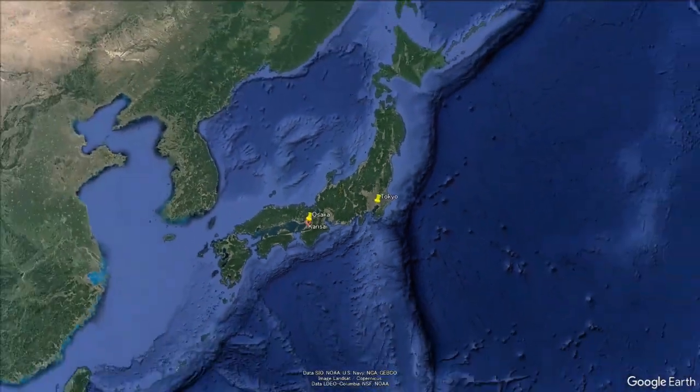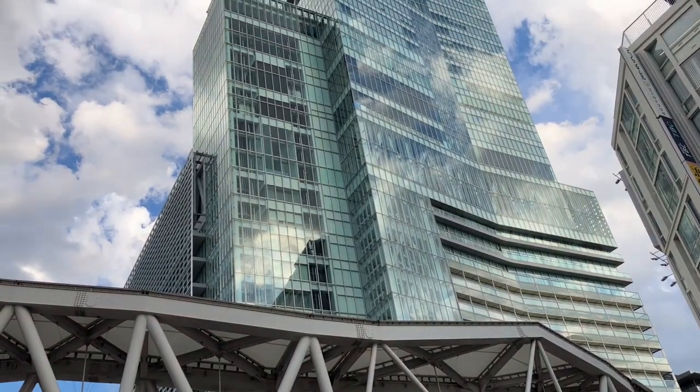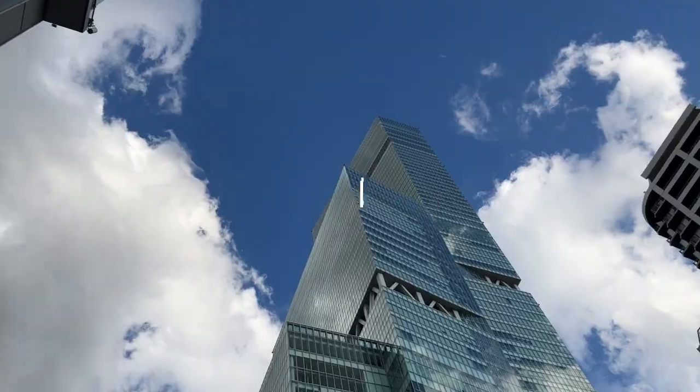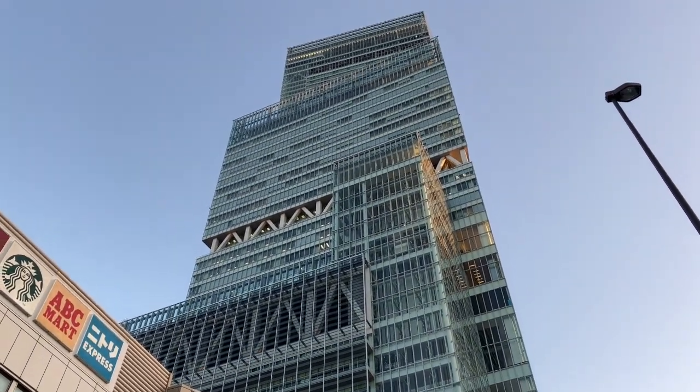Alright, let's get started. So today, I'm going to take you guys to the Abeno Harukas, located in downtown Osaka. It's a 300-meter super tall skyscraper and a beloved landmark in Osaka by tourists and locals alike. Let me tell you a little bit more about the Abeno Harukas before we go there.